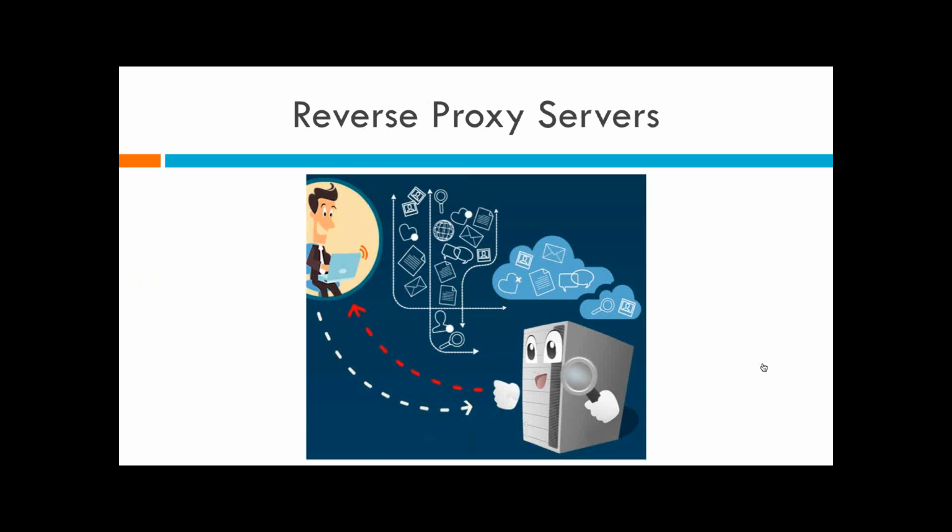The last thing, which is most probably one of the most successful ideas ever for optimizing a Joomla website, is reverse proxy servers. Reverse proxy servers are something which is very popular nowadays, and a lot of big companies use it. Facebook, for example, Twitter, and some of the Google services use reverse proxy servers.